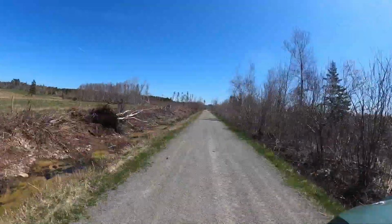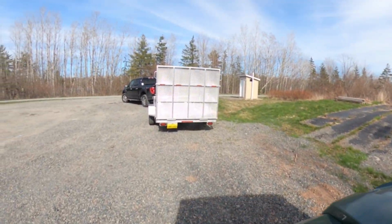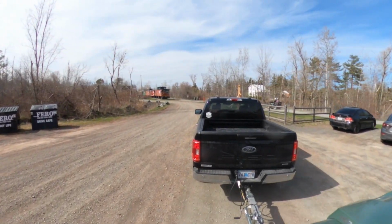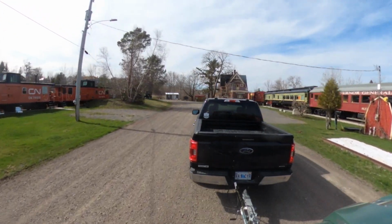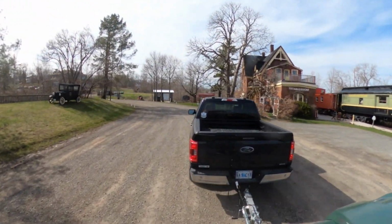A lot of stuff to see on this one. I actually kind of like this kind of ride. Of course, we're kind of back here loading up, and you can see even when I'm done after a full day of riding, there's a lot of people there. So overall, this is a pretty nice trip.